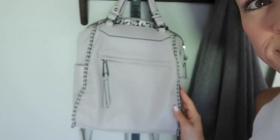These are my everyday earrings, which I love. I also got a brand new purse that I am in love with. I'm so excited. I haven't had a new purse in a very long time.